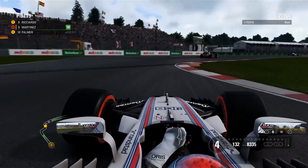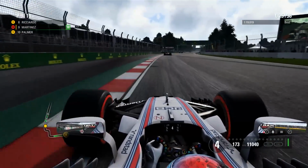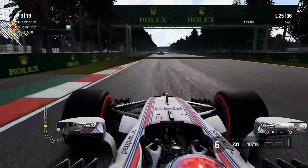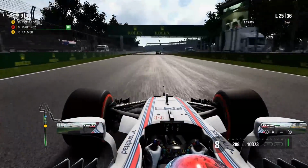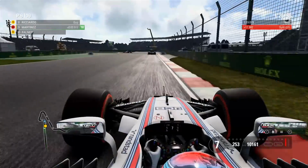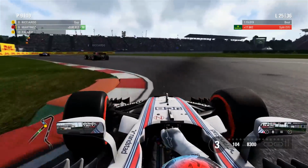But obviously I've stayed out as long as I could. My softs just now were nearing 70%, so I had to come off them. I couldn't do another lap because I was losing too much time. So let's have a little bit of fun this final stint and try and stretch our legs on these fresh tyres.